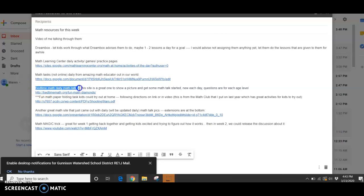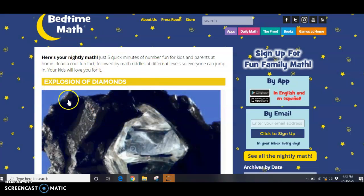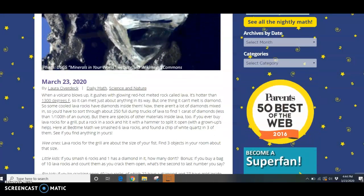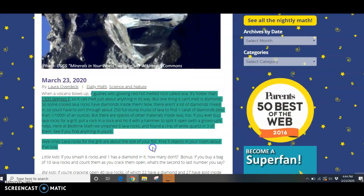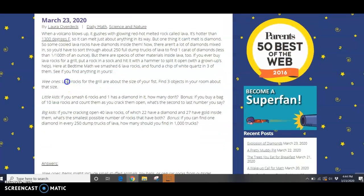Bedtime math is where I get a lot of my ideas, just from pictures and getting kids to talk about math. This link will bring you to the site Bedtime Math, which every day has a new picture, and then they have information about the picture that of course has numbers in it, and then they have questions about it. If you're a really, really little kid, you can try and answer that one.